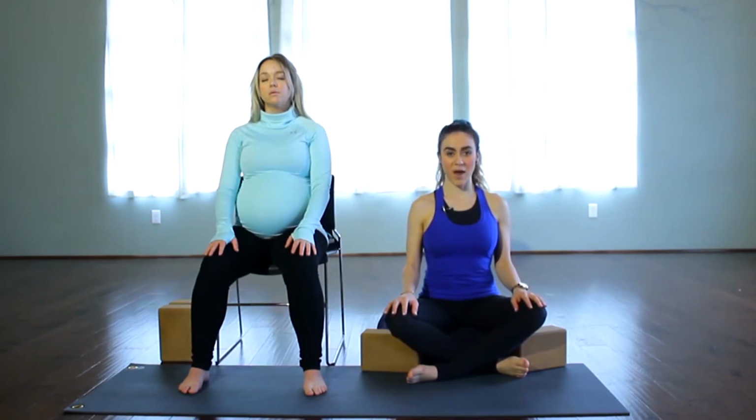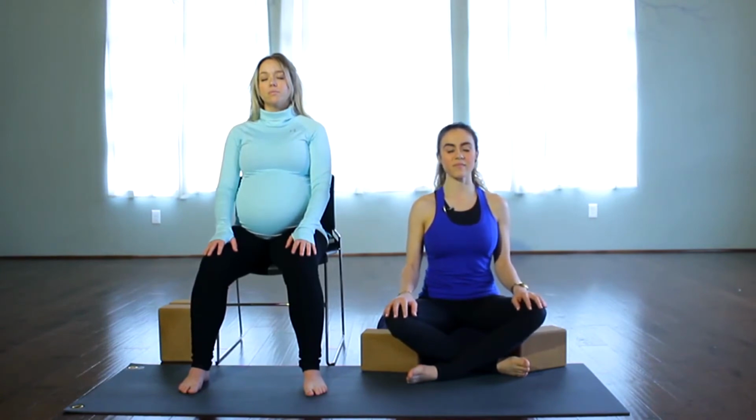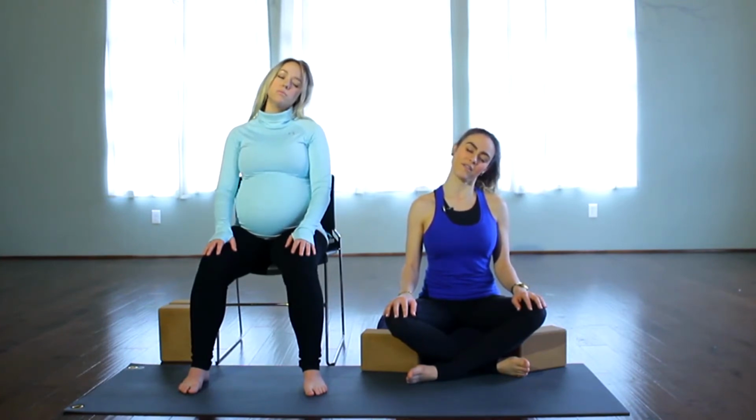And all of the breath typically until labor and delivery is done in through the nose and out through the nose, steady stream. Take a big breath in, and as you exhale, gently drop your left ear over to your left shoulder, and feeling the stretch across the right side of the neck. Take a few breaths here, seeing if you can feel the shoulder blades relax down away from the ears.